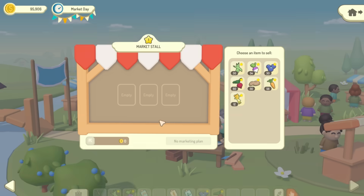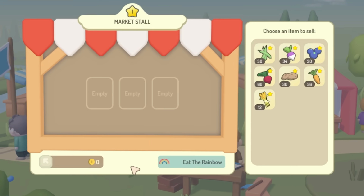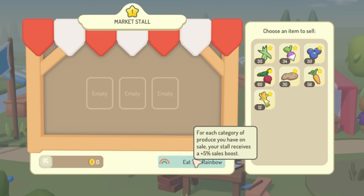Just been making a few little changes to the market stall UI. So it now shows you what marketing you've currently got active. So if I apply some marketing to my stall, that now gets displayed in the bottom right here. And I can also mouse over it to remind myself of what effect that has on my sales.